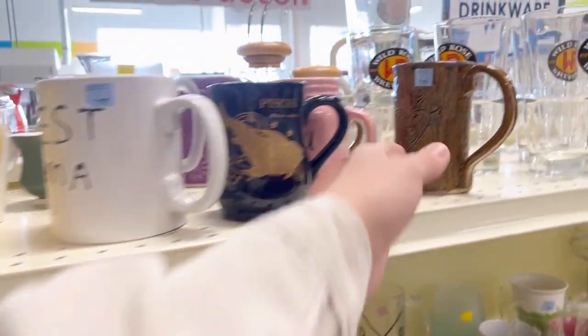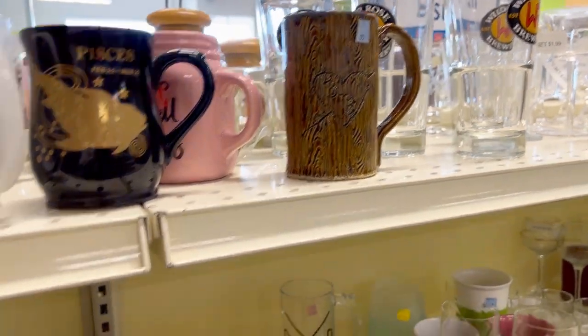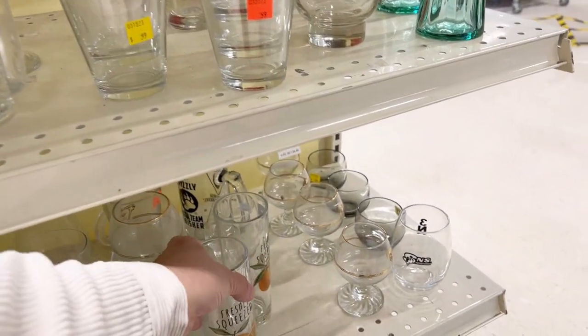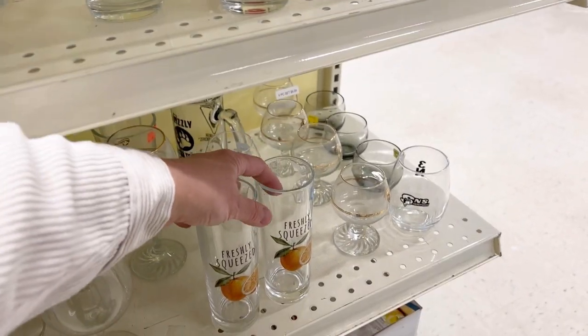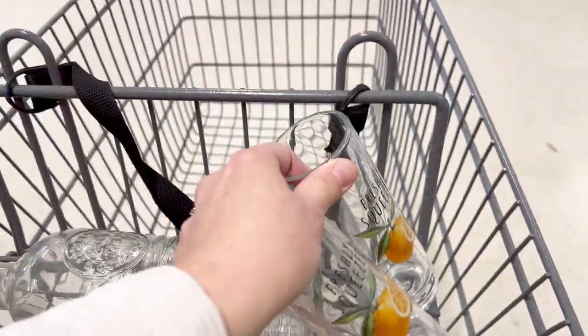Have any vintage? Oh, look at this mug. S&B. Somebody made that for their loved one. Isn't that sweet? Freshly squeezed. Those are kind of cute for your freshly squeezed orange juice. Kind of like those. Those are kind of fun. I'll put them in the cart for now.